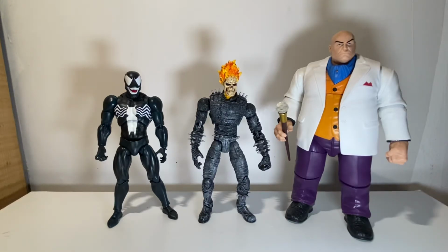I think he does scale nicely around these guys. I think this figure is a decent height, and he actually is, a little bit of a spoiler, a very decent height to compare for the Mezco Ghost Rider, who is going to be almost 7.5 inches tall. Just doing some of my research, I'm excited for him coming out. He's going to be quite big, which this guy is pretty big himself.